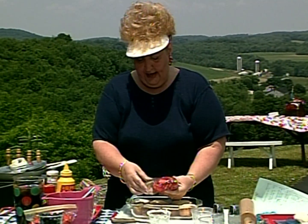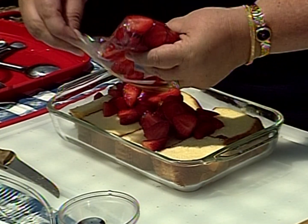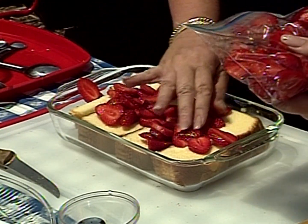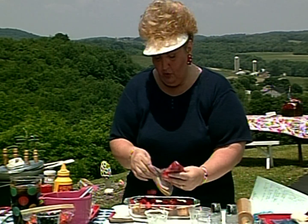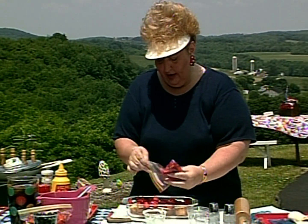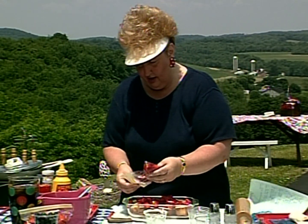Next, I'm just going to take strawberries that I haven't sugared. All I've done is slice them. And we're going to put that all over the top of these. Now you could, if you wanted to have juice on them to soak into that cake, you could do that. That would be fine. No problem there.